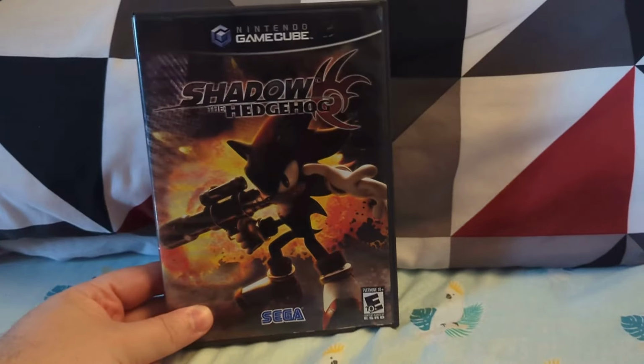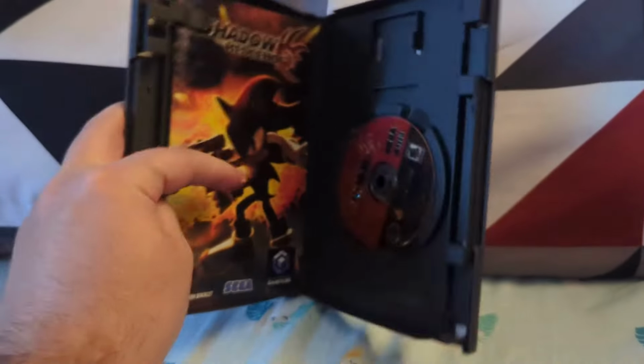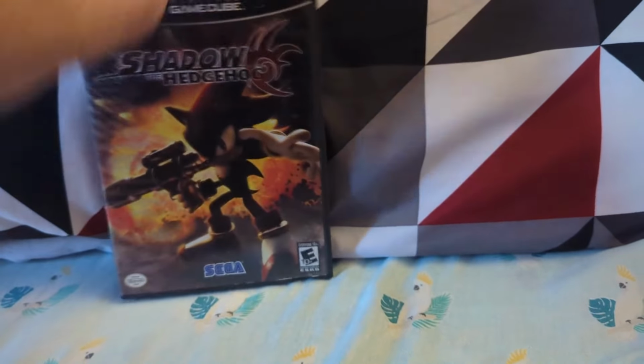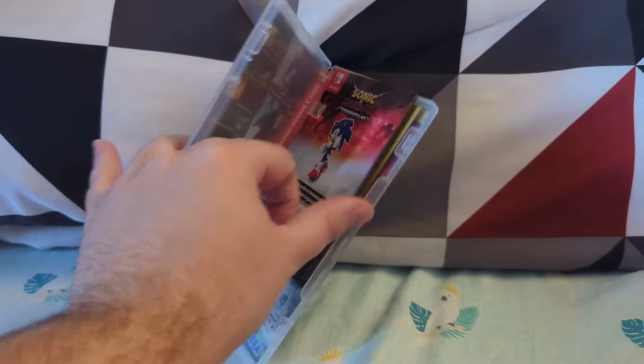Start with video games that have Shadow's name in the title, which I only have one copy of: Shadow the Hedgehog on GameCube, my childhood copy. I don't have a PS2 or Xbox version. Maybe one day I will. Of course, here's the Year of Shadow game, Sonic X Shadow Generations, which I have the reverse cover on. And there's all that stuff inside.